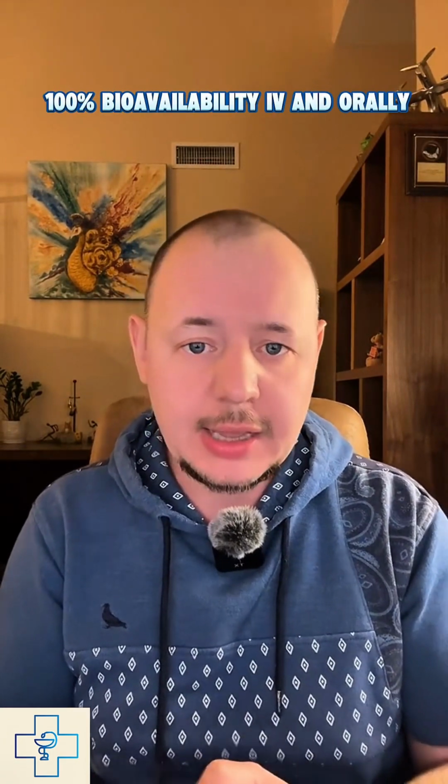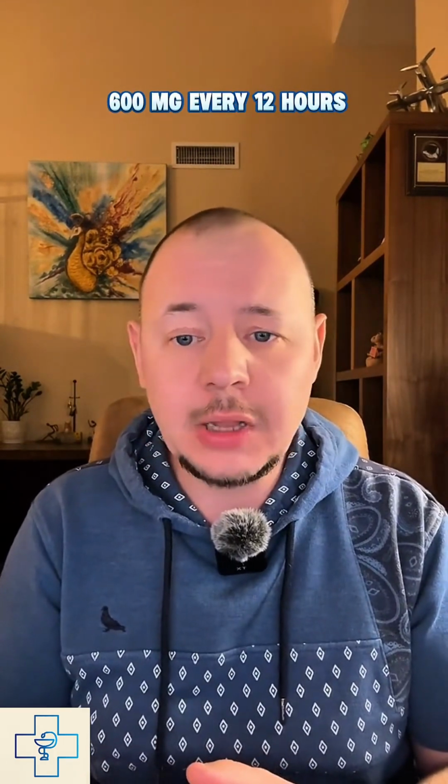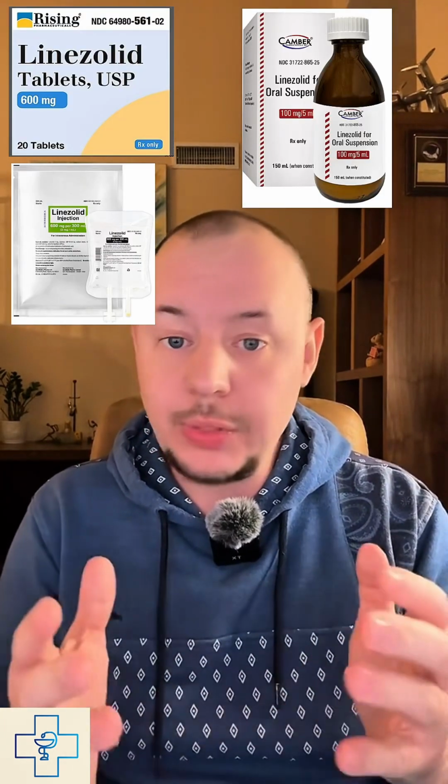Linezolid has 100% oral bioavailability, so the oral and IV versions are equally effective, which is perfect for transitioning patients from hospital to home. The usual dose is 600 mg every 12 hours with or without food, though eating beforehand can reduce nausea. It comes in tablet, suspension, and IV form, but with great power comes a few warnings.